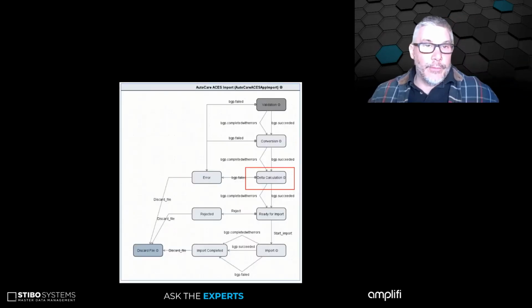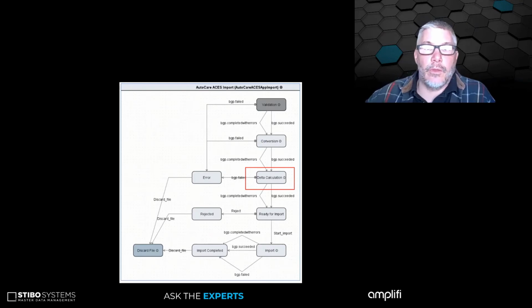Thanks, Wallace. Hi, everyone. So here, this slide looks at the AutoCare ACES import workflow. And let me mention that all the AutoCare workflows are identical to this. If we bypass the validation and conversion states and look at the delta calculation state, we're going to single this state out since it's key to eliminating a lot of unnecessary reviews.